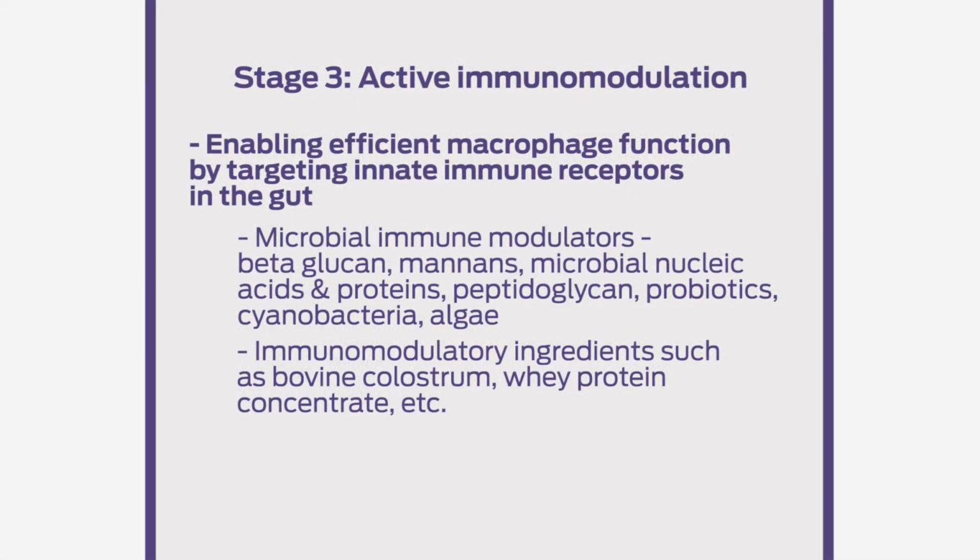Probiotics, such as Fortiflora, fall in this category, where you're again targeting the innate immune receptors in the gut to enable them to function much better. There are also examples of immunomodulatory ingredients, such as bovine colostrum, where we have shown in studies that adding bovine colostrum to the diet can significantly enhance the immune status of the animal. Whey protein concentrates are another example.